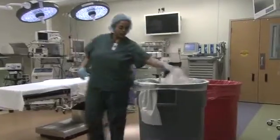So when we were looking at reducing the waste coming out of our ORs, Practice Green Health was instrumental in helping us get that program started. The OR was one of those areas that we knew we could get a lot of bang for our buck. Now it's been a challenge. We haven't done everything we need to do in the OR.